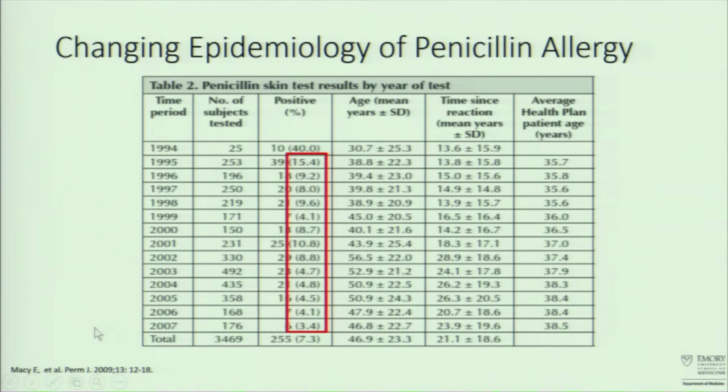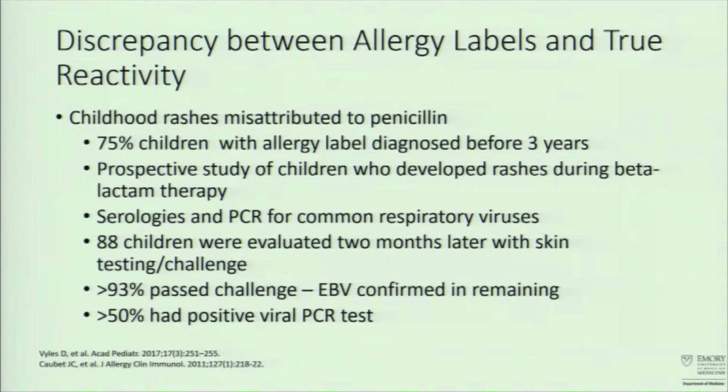However, in a study that was published about a decade ago, again out of Kaiser, you can see how the rates of positive penicillin skin testing again have progressively continued to decrease through the years, from 15% in 1995 down to 3% in 2007, and in more recent large cohorts, the rates of positive penicillin skin testing are even lower. And the reason for this discrepancy between allergy labels and true sensitization or true reactivity are actually multifold.